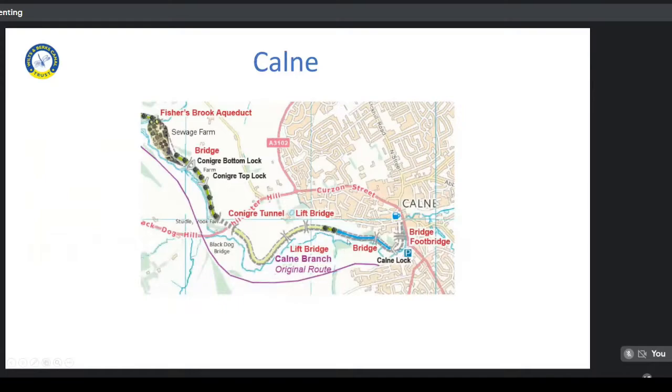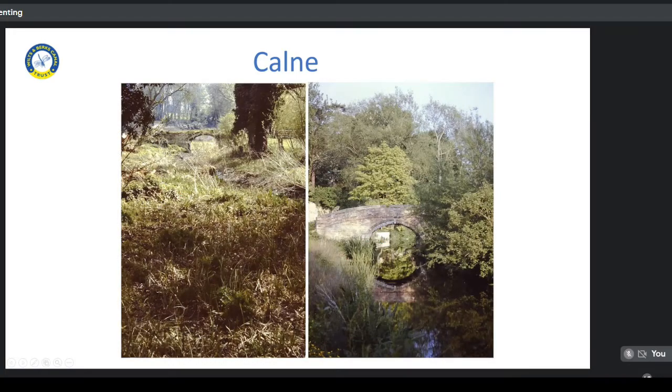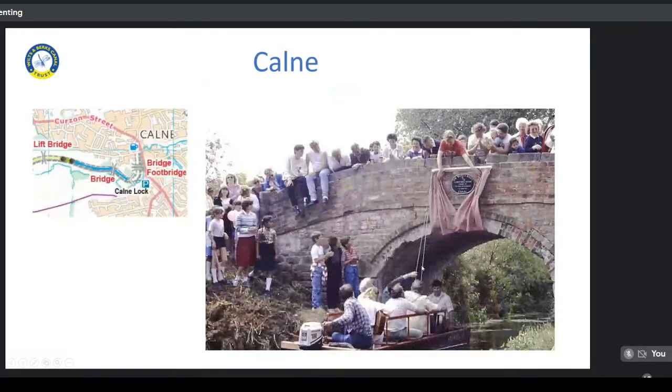Now, the Calne branch in the 1980s, late 1980s, the section of canal was restored and Chevy Well Bridge rebuilt. And there you can see the canal before restoration was Chevy Well Bridge without the parapets. After restoration, looks pretty looking scene, quite a stark difference. And then in 1989, the section was opened by Lord Shelburne. That was a good fun day.